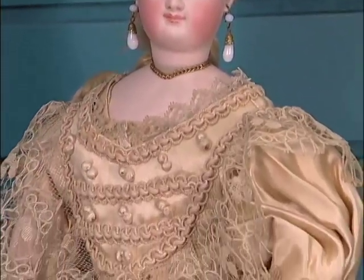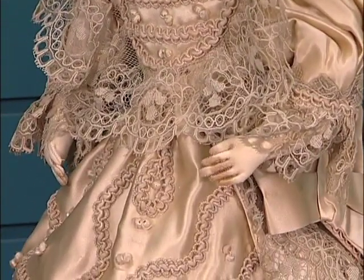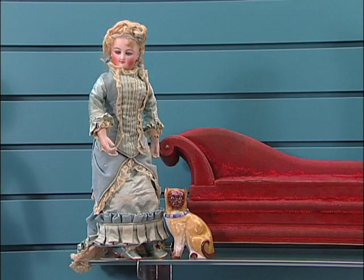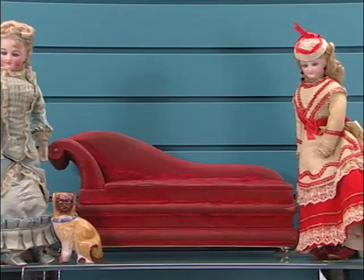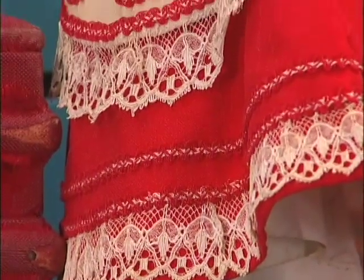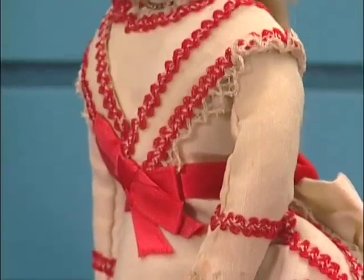But my favorite thing of all is this fabulous dress. This is a dress that is associated with the Bru Company. It came in four different color combinations. But who doesn't love monochromatic? Speaking of monochromatic, look at these tiny little Brus. Red and cream. Beautiful original blonde lace, wonderful trim that we'd all love to have by the yard. I'll take 100.